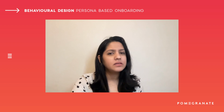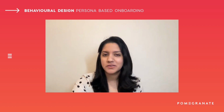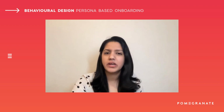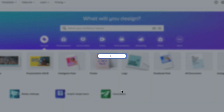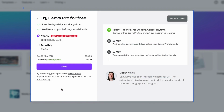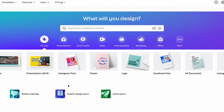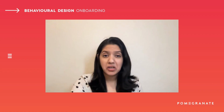Doing this not only makes the onboarding more personalized for the user, but it also increases their chances of reaching their aha moment. Canva's onboarding journey is a great example of this. Canva presents a few options for users to select who they are and why they signed up for the app. So if a user selects that they're using Canva for work, they will get a corresponding tutorial with templates for work-based design projects. So there you have it.